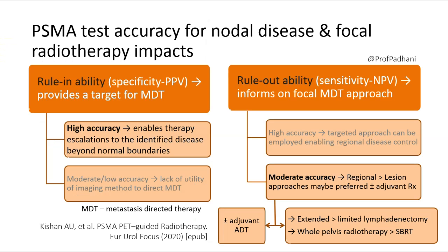Taking this case into consideration and the sensitivity and specificity data that I've already discussed, we can take away some important lessons. Firstly, because there's a high accuracy for ruling in the metastatic disease on the basis of the specificity, the high accuracy means that we can use therapy escalations to the identified site of the disease if it's beyond the normal boundaries. However, the sensitivity, you remember, was only moderate. That means we should be looking at either regional rather than lesional approaches, or if we're going to do lesional approaches, then we need to use some sort of systemic adjuvant treatment such as ADT.